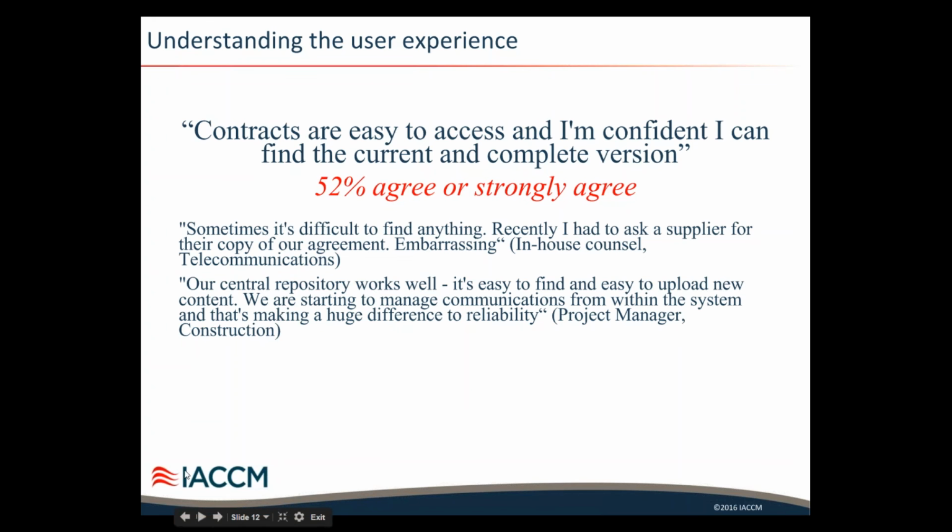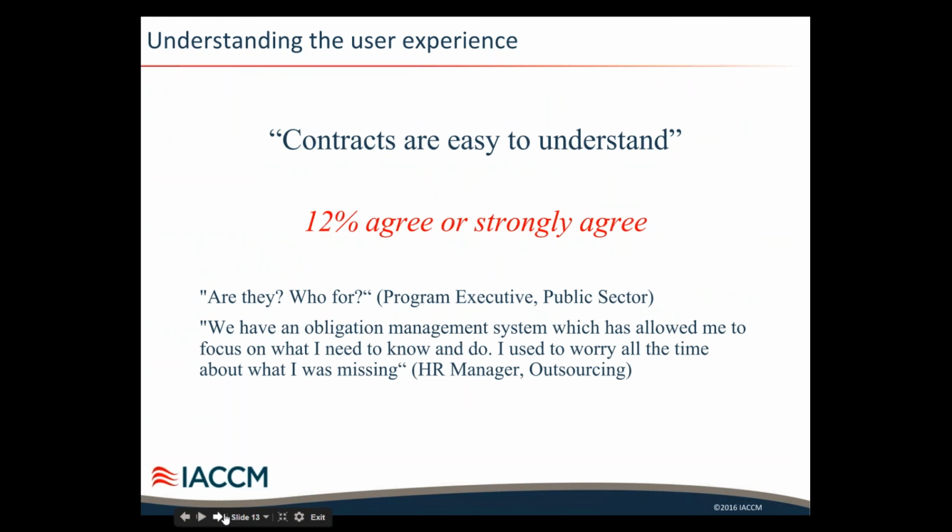All right, what else did our users tell us about their experience? Well, contracts are easy to understand. No, they're not. Only 12% agreed or strongly agreed with that particular statement. Are they? Who for? Well, at the other end of the scale, and unfortunately with only 12%, there weren't that many positive comments around. There was an HR manager in an outsourcing company who said, "We have an obligation management system which has allowed me to focus on what I need to know and do. I used to worry all the time about what I was missing."